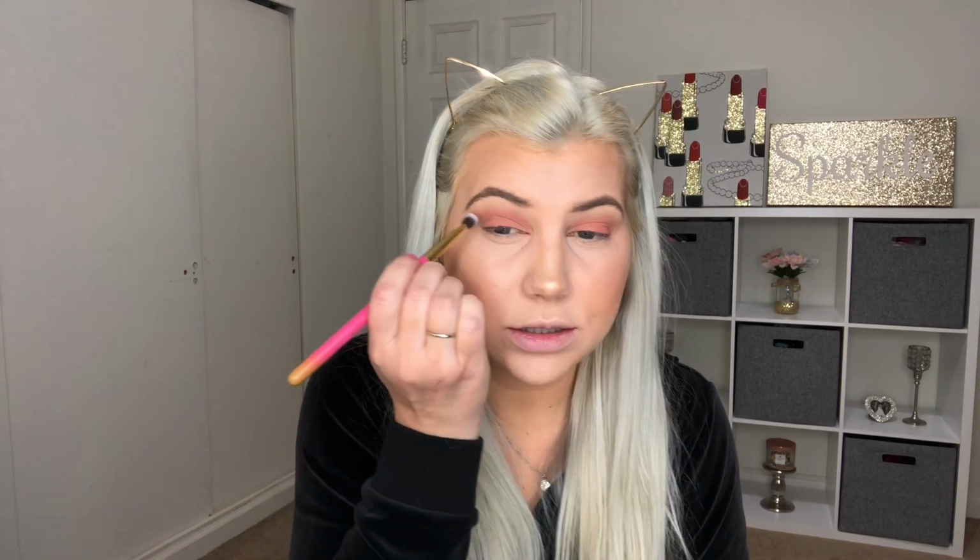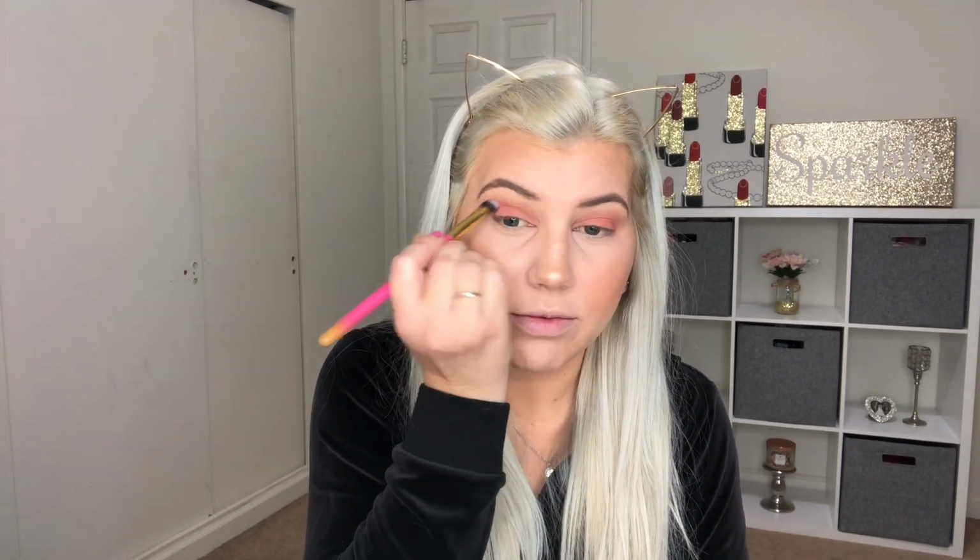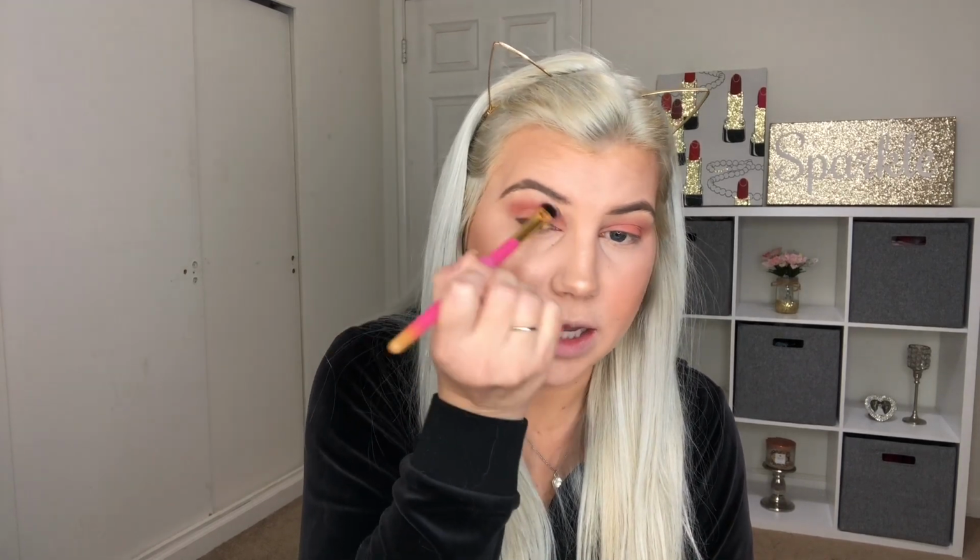Next, we're going to go into the deeper shade right next to the light peachy shade. We're going to go right on the outer corner, about halfway into the lid. I just kind of like to use the windshield wiper motion. Just want to keep on blending until the lines are gone. You don't want any harsh lines.